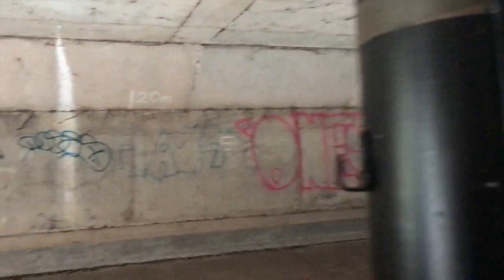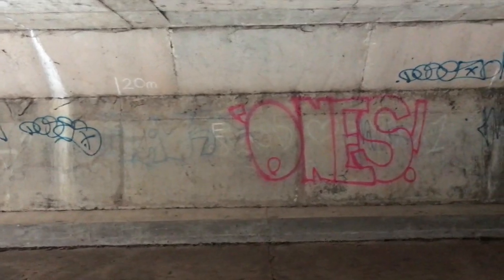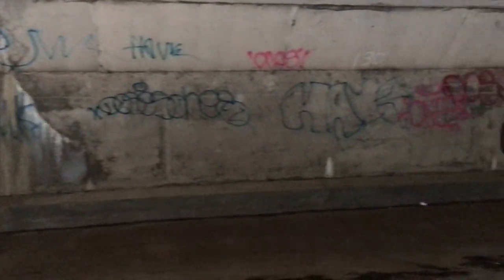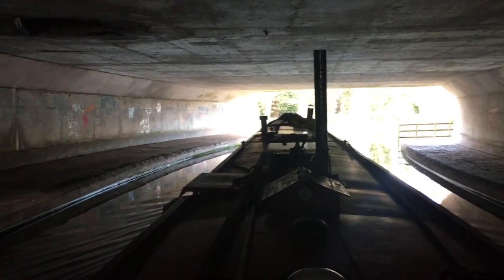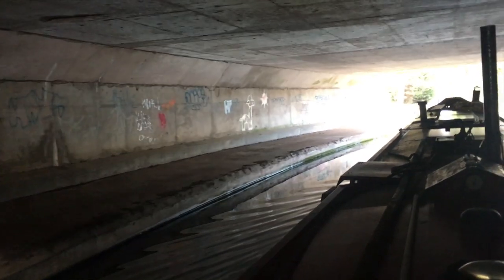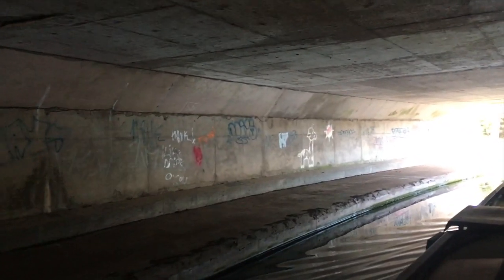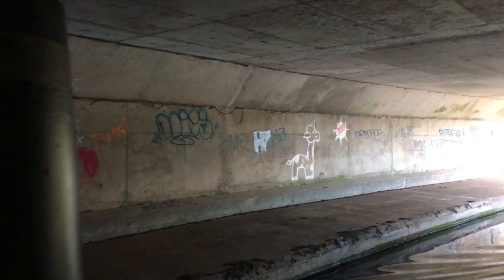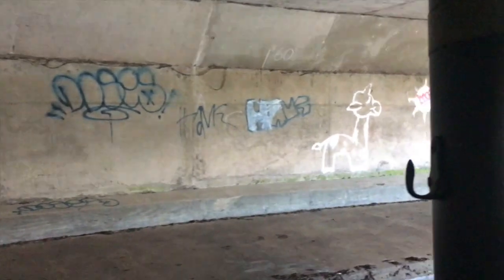Glorious decoration. Oh yes. Almost a vent out there, yeah. Probably if I stood on the roof of the boat, I possibly could, or I might end up... There's a giraffe! Look at it! That is a Vicky-approved piece of graffiti.